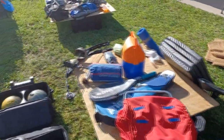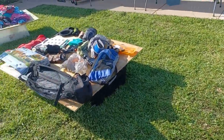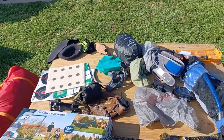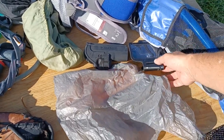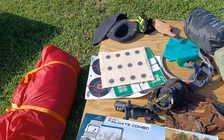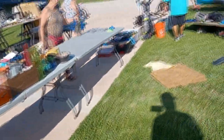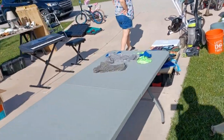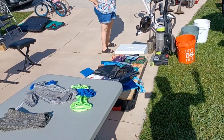So there's a compound bow. Somebody had a tent here. What's this say? Interesting. Some sporting goods. Targets and a couple holsters, cleaning kits. Make sure you get the kayak. I did. But I need the kayak with pedals.